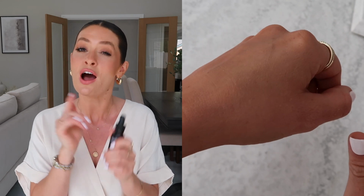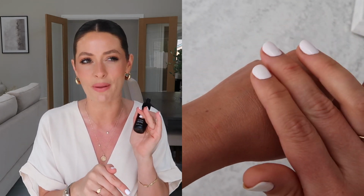I thought it was a little bit soon, just in case it caused me to break out. I wanted to make sure that I did really love it before I spoke about it, and you can see that I've used, I don't know if you'll be able to tell because the bottle's dark, but I've used just over half a bottle, I'd say.